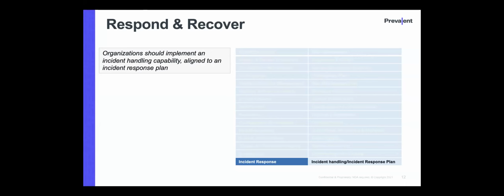Even if incidents have never occurred in the past for an organization, it can sometimes be easy to say, we've never suffered an incident in all our time and in all our operations. But it's about having that capability and understanding of what you're going to do should the time come where you do have a weakness or an incident that you need to manage.